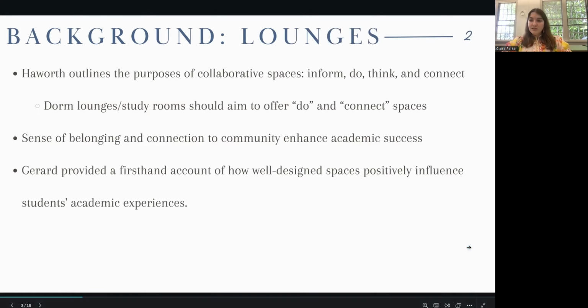And then I also looked into dormitory lounges and study rooms that are in the residence halls and things like that. And one thing that I found was super important was an office furniture company called Haworth. They really talked about the different purposes of collaborative spaces. And they found that there should be spaces to inform, spaces to do, spaces to think, and spaces to connect.